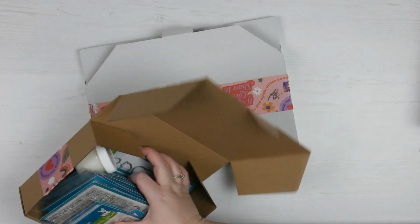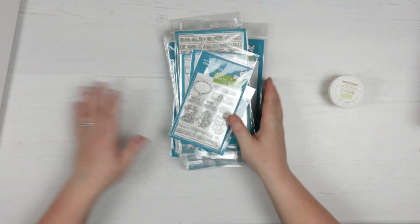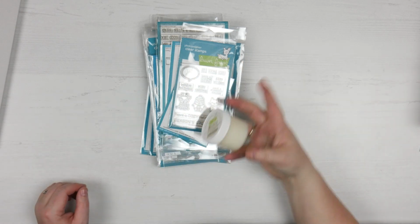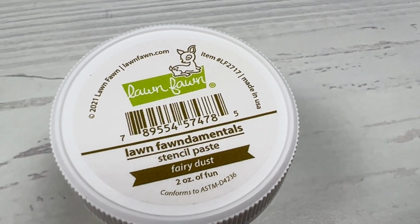I'm going to pull all of this out. Most of this is new stuff. There is a couple of bits in here that are old, or stuff that I hadn't gotten that I meant to, or restocks. The restock is this one. This is the Lawn Fawn stencil paste in Fairy Dust. I do still have some left. I'll see if I can grab it.